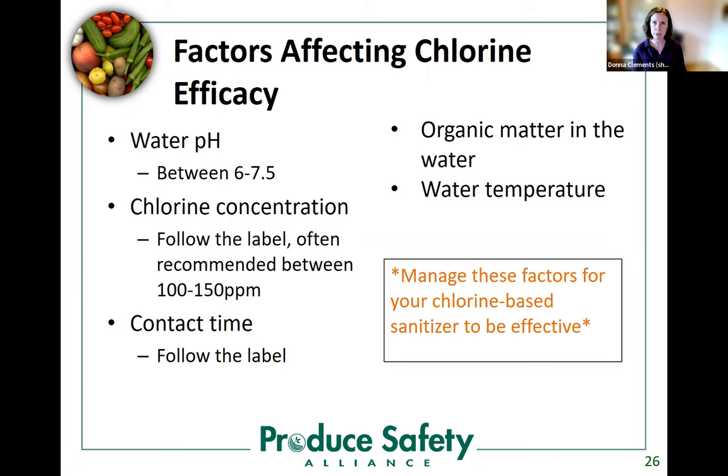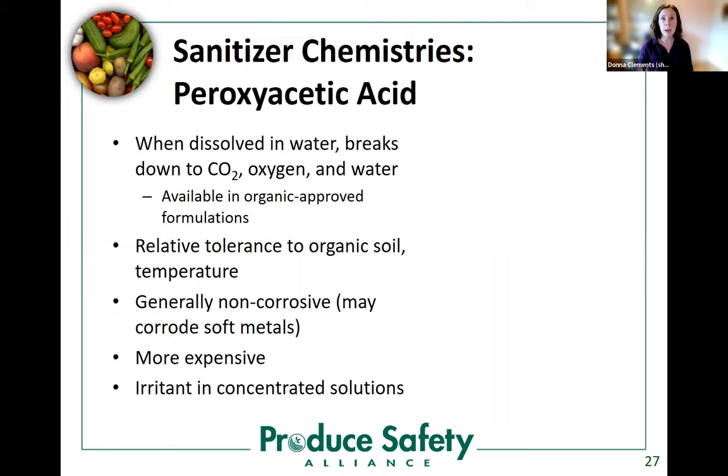The next one I want to briefly highlight is peroxyacetic acid. I am seeing PAA products used more commonly on farms because they do tend to be a little bit less reactive than chlorine products. So the idea here is that when PAA is dissolved in water, it breaks down into CO2, oxygen, and water. And for that reason, this peroxyacetic acid product is often available in organic approved formulations.